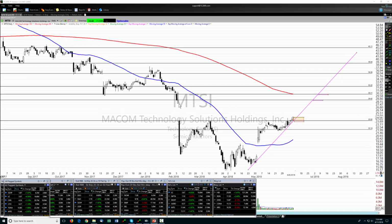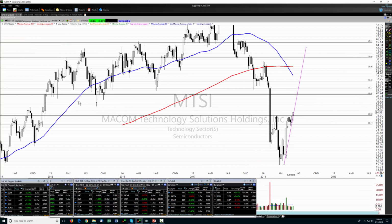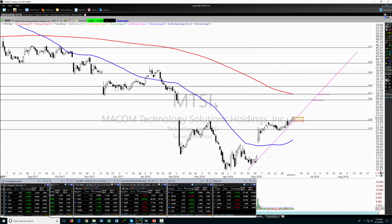If we go to the weekly chart, you see that we have a pretty defined resistance area here, which is at the beginning of that gap, and then another one a little bit higher. Lots of touches in there. That defines a second level. Let's go back to the daily.